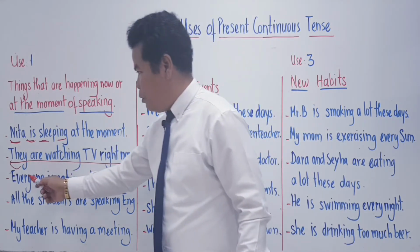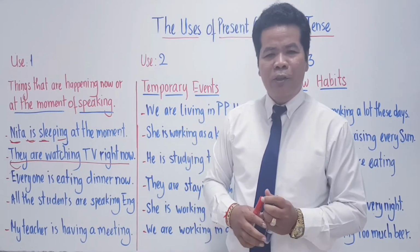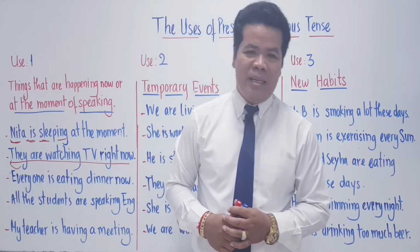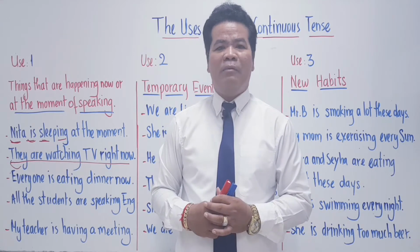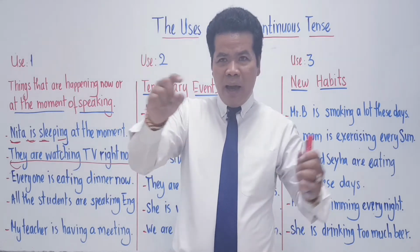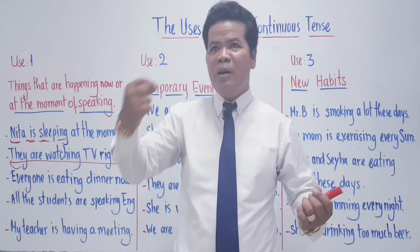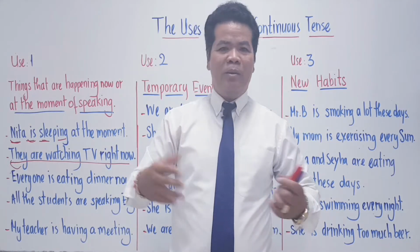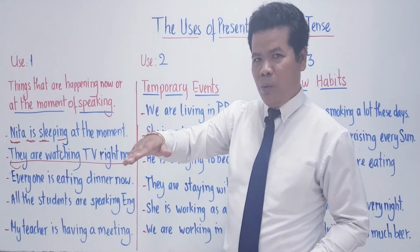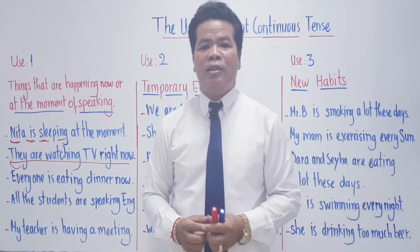Let's go to example number 3. Everyone is eating dinner now. You don't know what time everyone started to eat dinner. You don't know. Even I myself, I don't know. But only at the moment I see them, okay, they are eating. Everyone is eating, putting the food inside the mouth, rice or something, doing something else. All right. So the action is happening now. So at the moment of our speaking, they are doing the action.